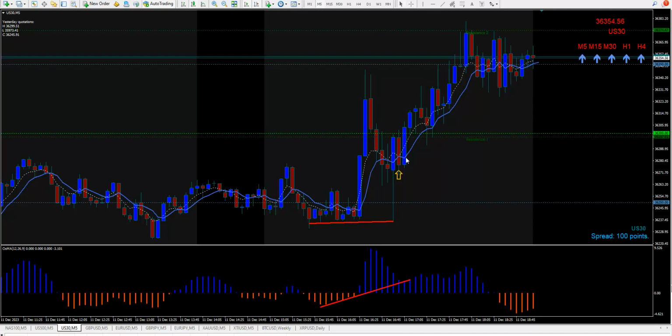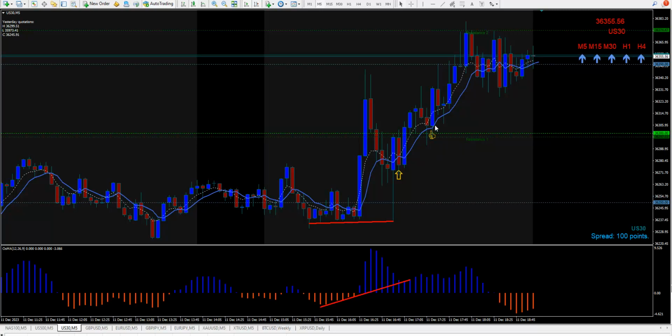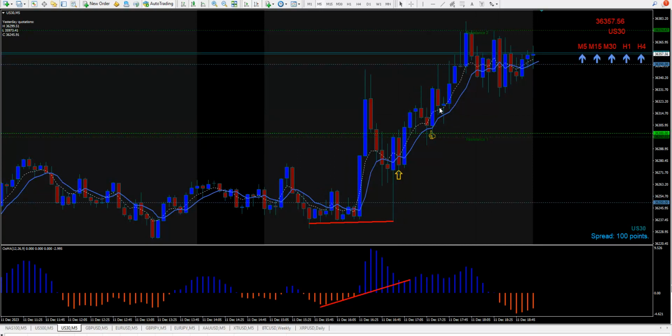Also, I want to show you a lower close right there. Still inside my little zone. You would have bought it on the opening of this candle right here. And it went up like 45 points. Here's another one right here. See that? We're only going to put on 2 of them today.